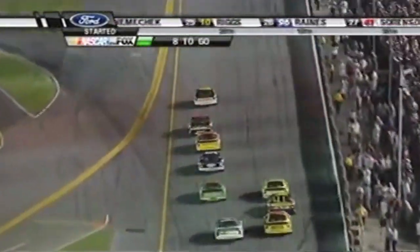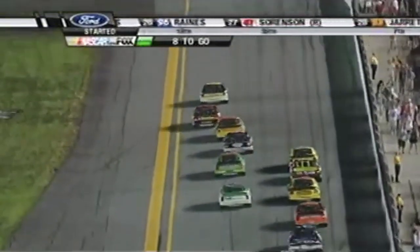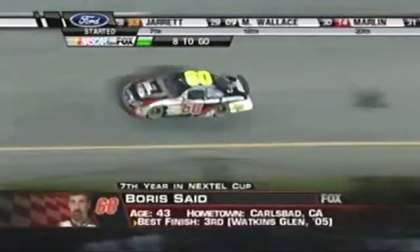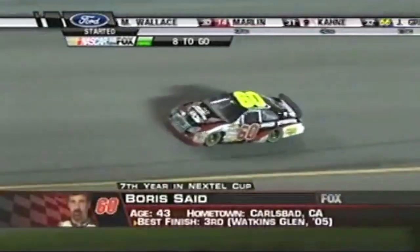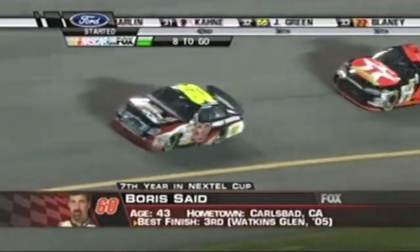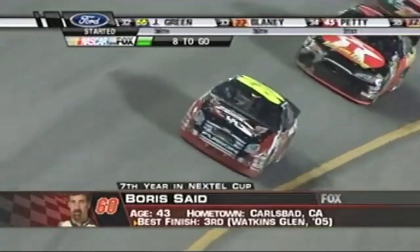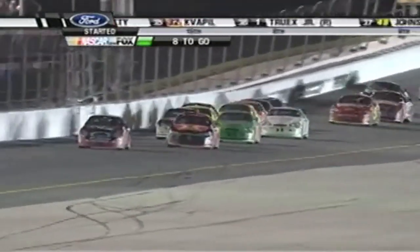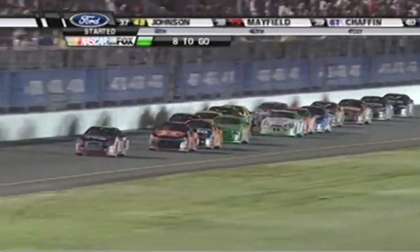Top 4 single file, 2x2 after that. One thing we know about 60, he's plenty fast enough. Oh, yeah. I don't know if he's got a grip on the lead or not, but he's fast enough. One of America's top road racers, his father, an Olympic bobsledder and sports car ace. Boris Said leads at Daytona with 8 laps to go.